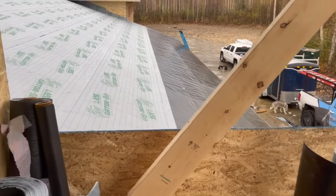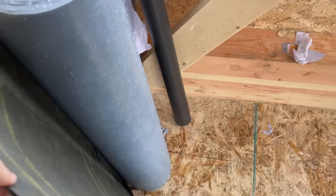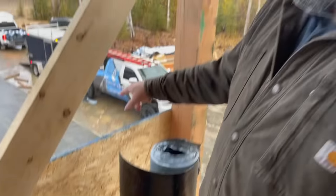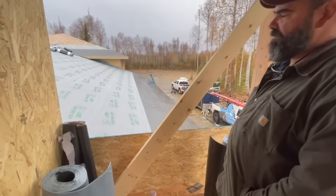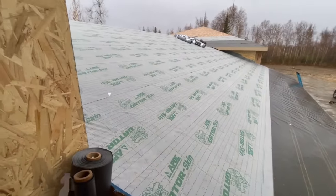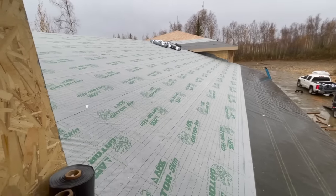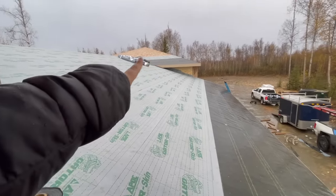Let's go over and see if we can see the underlayment over the toy shed. Oh yeah, look at that. So this is what they're putting down. Two products. This is the ice shield kind of stuff, the black stuff. And then the gator skins is just the other part of the underlayment. Not exactly all of it, but as you can see, they're laying it here. We've got this side done. I haven't seen if the other side of the toy shed's done, and they're working on the shop.